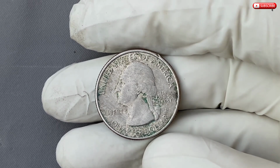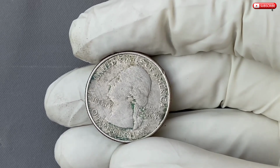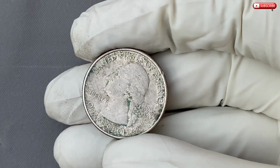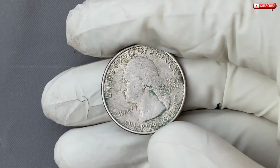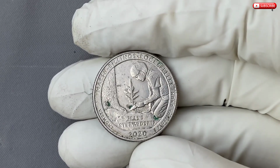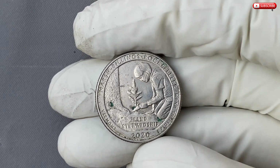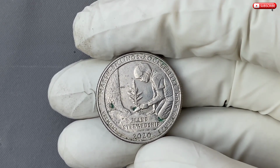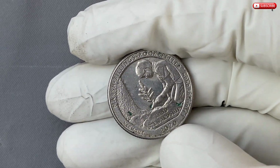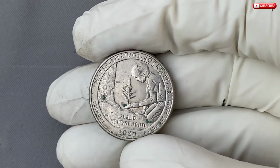On the reverse side of the 2020 Land Stewardship Quarter, you'll find a breathtaking image of a person planting a tree in the middle of a sprawling landscape, symbolizing the act of stewardship and the careful tending of natural resources. The image is delicate and poignant, showing a deep connection between humanity and nature. It's not just about planting a tree, it's about fostering growth, renewal, and longevity in our world.